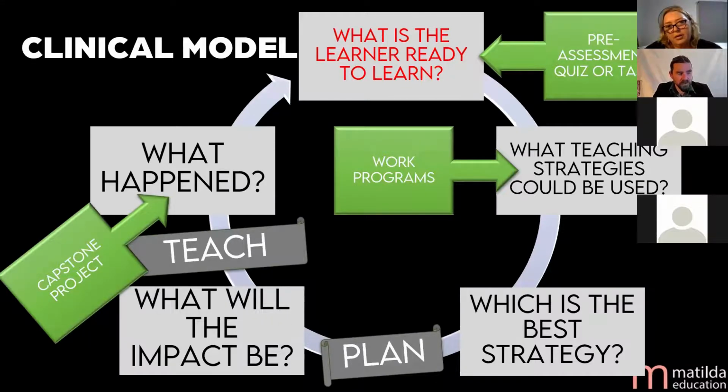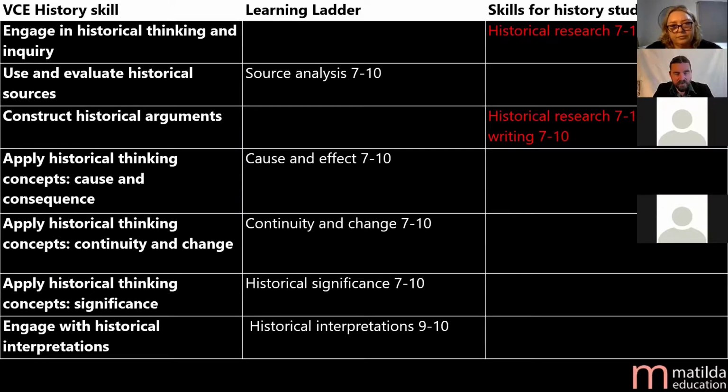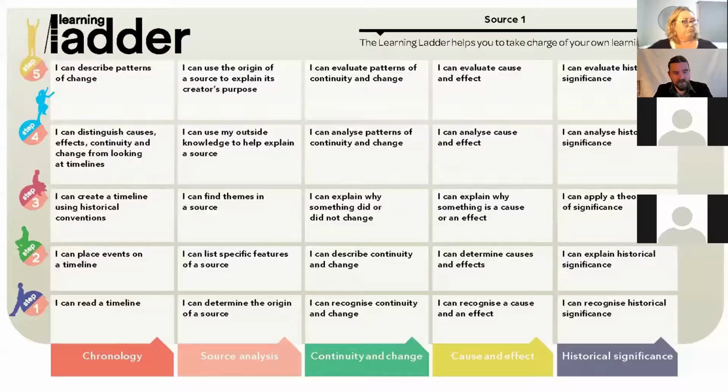Finally, I just want to mention the link to VCE that we've got in the history books. So there's a little table in the book for the year 10s that shows, if you have a look down here, these are all the skills that you need for VCE history, and this is where in our books you learn it. I just want to show you the similarity, because one thing that I often hear is, oh, these developmental rubrics are lovely, Ben, love them, but, you know, I teach VCE history, and in VCE history, we don't mark using that system.